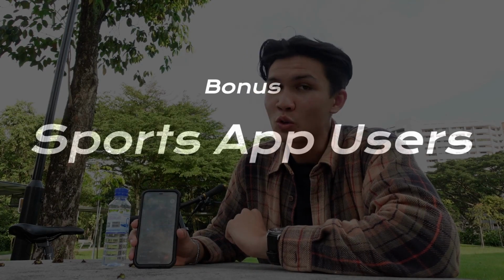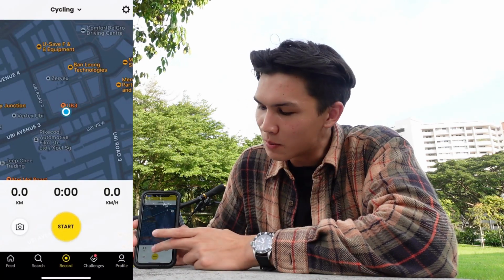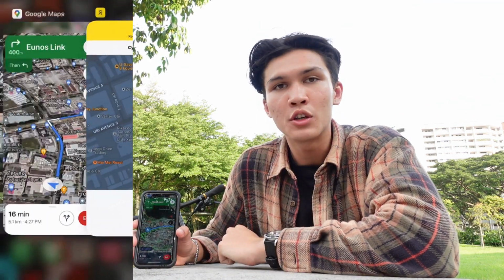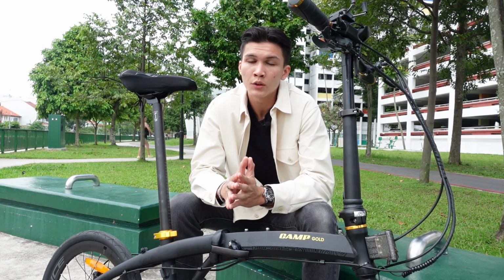Also, not to worry, you can switch from Google Maps to your favourite sports app to see that calorie count and average speed, and switch back to Maps whenever you need directional assistance. So, after a week using Google Maps to cycle to different locations to shoot, here are a few takeaways on what's great and what could be improved about this new feature.